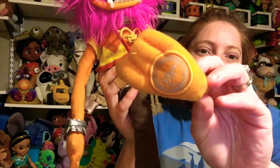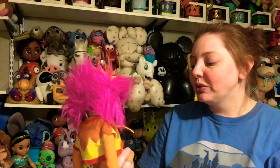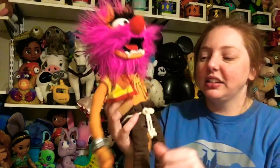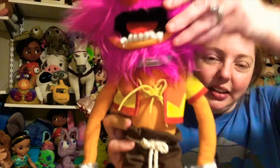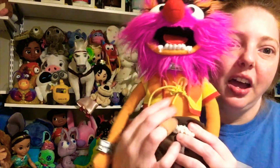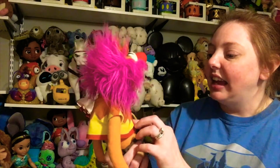And now I want to show you Animal, and he is from the Disney Store. He's got his Disney Store patch on his foot, and he's great. I love Animal so much. And he's got the shackle things on his wrist, and he's got one around his neck as well. I got him on eBay. He was used, and he's kind of, I don't know, he's very Animal, and I like that about him.